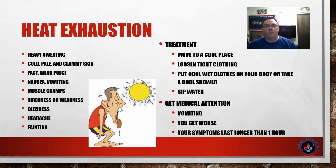Next, after the cramps, we get to exhaustion. You're sweating like crazy. You're cold, you're pale, you're clammy. Your heart rate's probably getting faster, but your pulse may actually be weaker. Some of you like checking your pulse when you're out exercising.